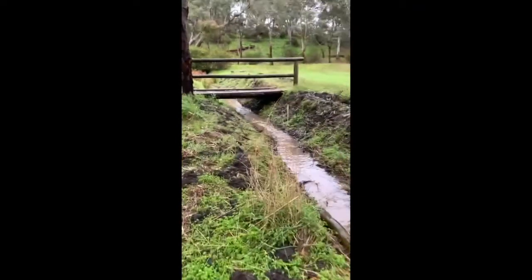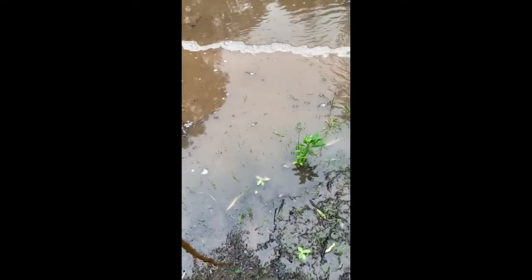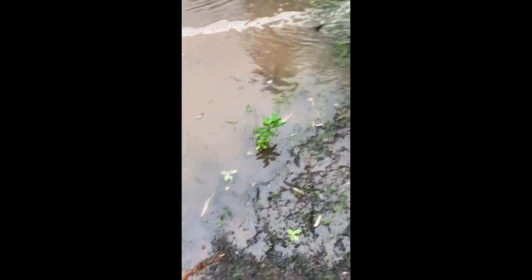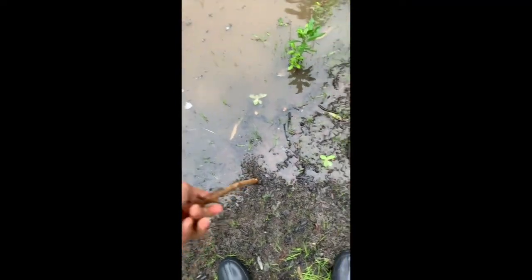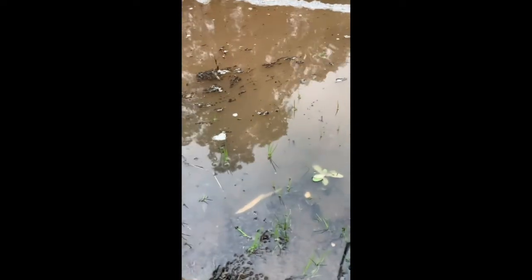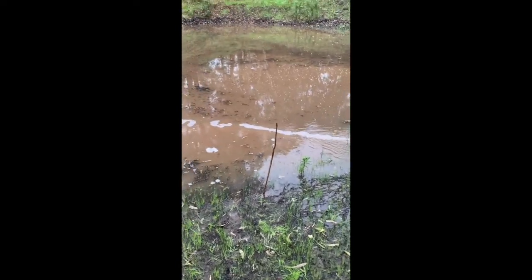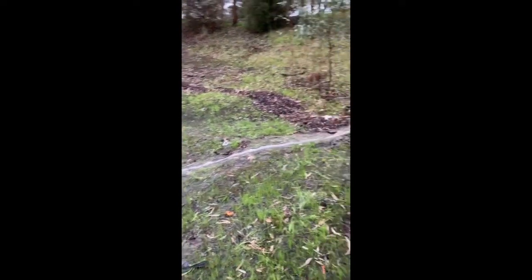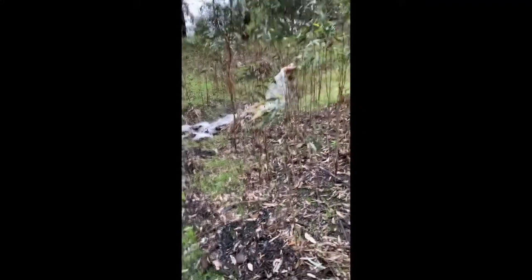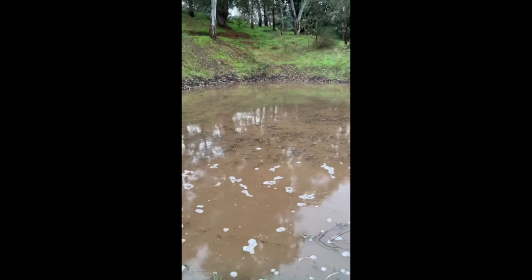Can't wait to see it in the morning tomorrow. I should put another stick down at the edge of the water level. That's where the stick is. And hopefully it keeps running throughout the night. I'm so stoked. All right, time to go up to the house and get warm.